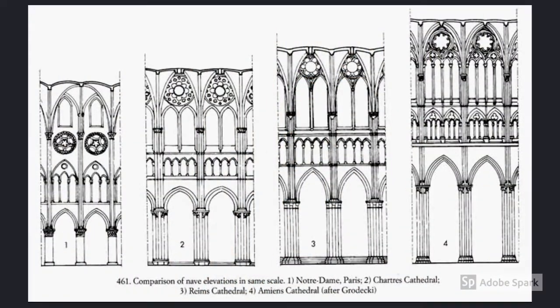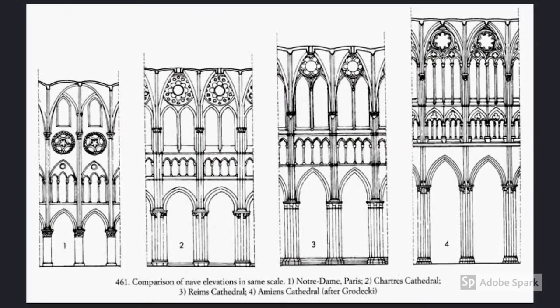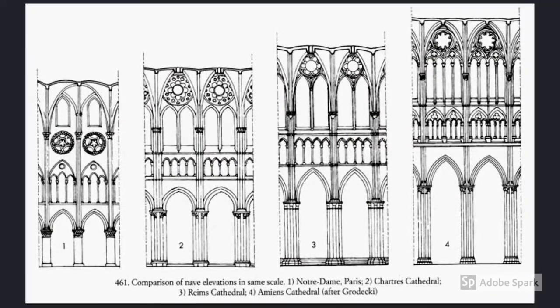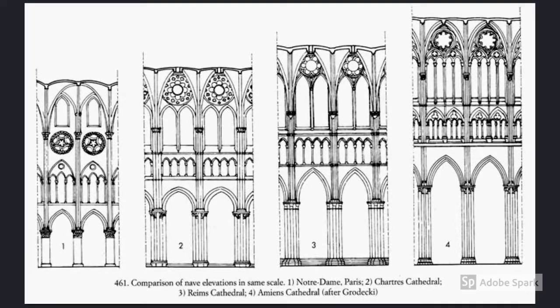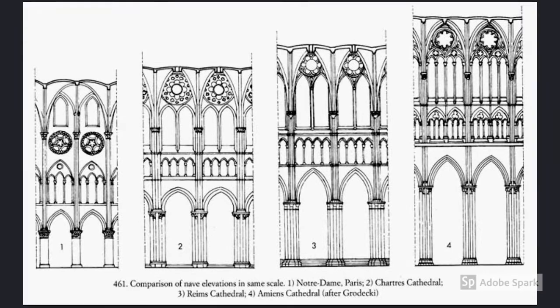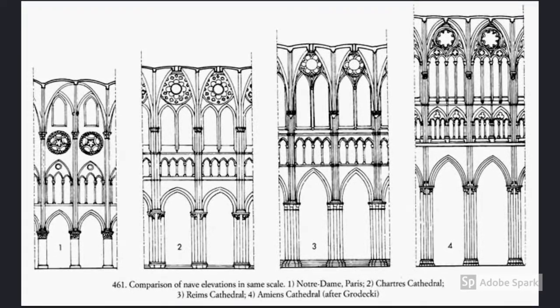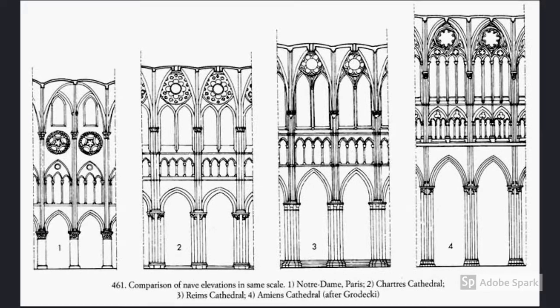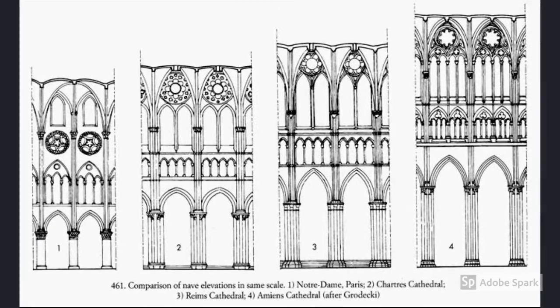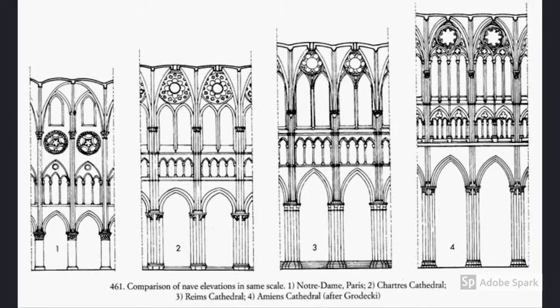It is High Gothic because the architects have stretched the walls to grander heights. The Gothic style develops as a push for more soaring heights. The Cathedral of Notre Dame at Chartres, number 2 in this diagram, had outdone its predecessors. But Reims, number 3 in the diagram, goes even further. It sets a standard for slender elegance.